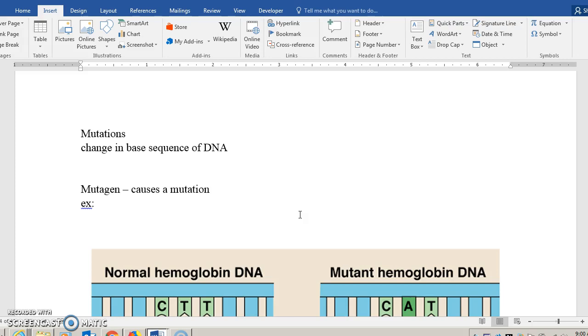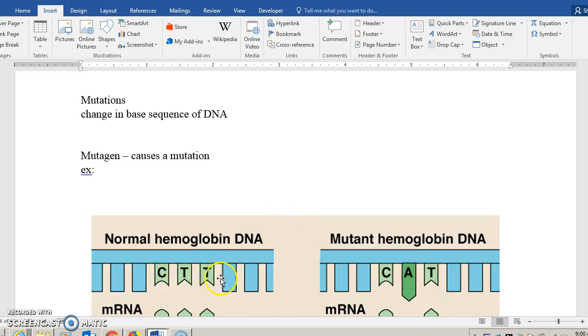And a mutation you can think of as any change in the sequence, the base sequence of the DNA, because again, it is the bases in the DNA that serve as the code. It's not the phosphate-sugar backbone. That's repeating. That's not significant as far as the message. That just is holding the bases in place and allows the message then to be transferred.